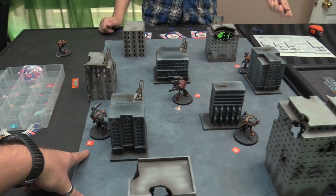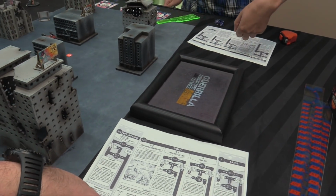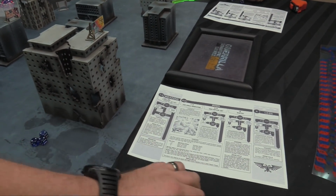Can you shoot? Macro cannon. Mind Impulse unit. Bam. Hits him. No, it's the Mind Impulse unit. You didn't repair it. Oh, that's right. May not fire. Oh, okay. The robot brain doesn't listen.